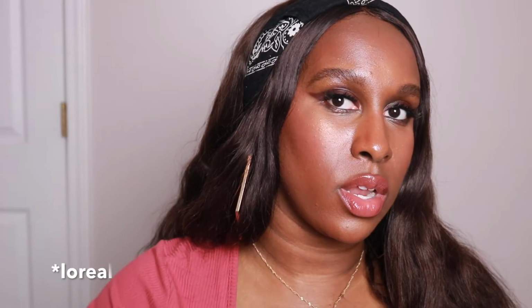The L'Oreal one is a more cohesive match, is more warm and everything, and if it's not going to be my exact skin tone, I would rather look more red, orange, and fix that than try to fix a gray foundation. I don't know how to fix gray foundation.